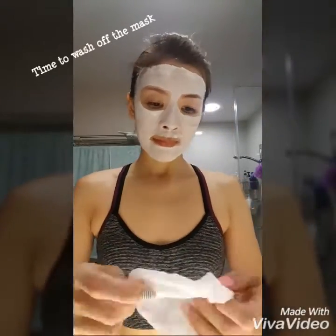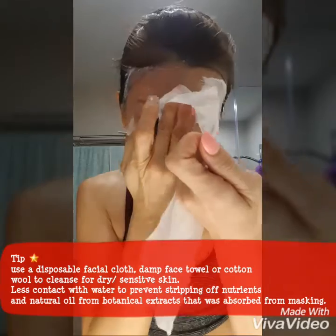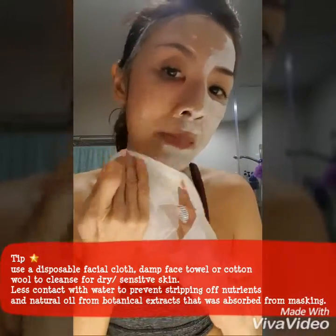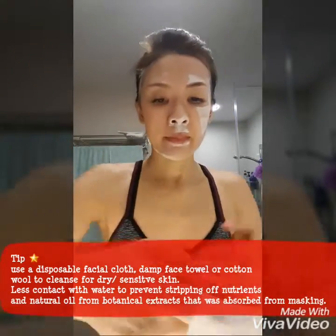Next, get ready a disposable facial cloth, damp the cloth, and then wipe off the mask. Now it's best not to use water to wash, especially when your skin is already experiencing some sensitivity. It's best to use a facial cloth to wipe it off and only give your face a last rinse to keep all the nutrients that you have actually prepped the skin with just now.